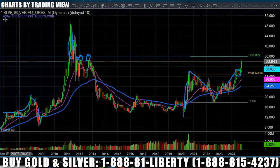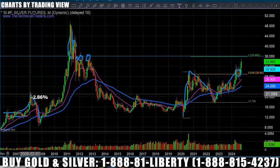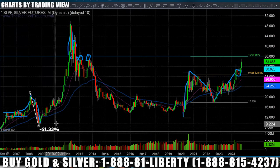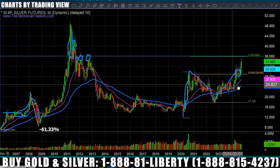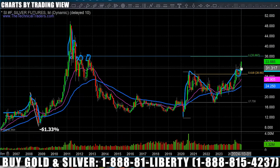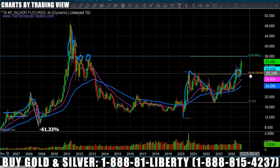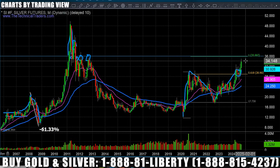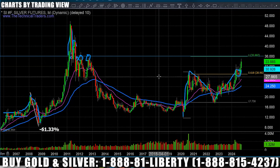In 2008, we saw silver end up correcting 60-something percent in that correction. So there's a lot of volatility. And to me, there's more downside risk right now than upside. But the downside is the opportunity. It's knowing it's coming. It's knowing that there's going to be a place to get back into the precious metal space in the near future. So I think that's key.